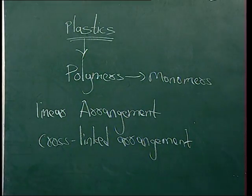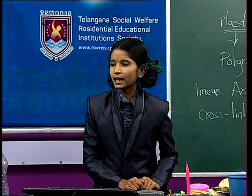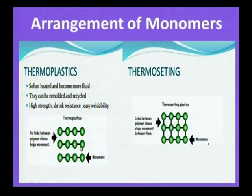Friends, I think you have a doubt: what is a linear arrangement and what is a cross-linked arrangement? I will tell you. See here friends, this is the linear arrangement and this is the cross-linked arrangement. Here the monomers are linked in a linear pair. So this is the linear arrangement, and here it is cross-linked. Linear arrangement is found in thermoplastics, and cross-linked arrangement is found in thermosetting plastics.